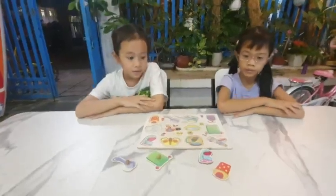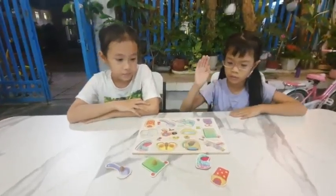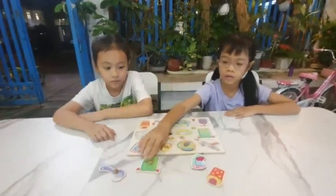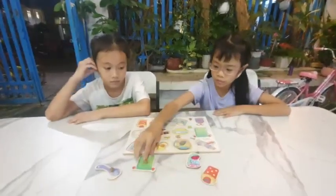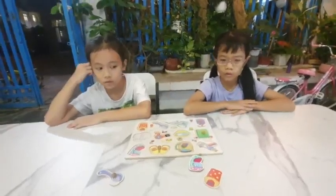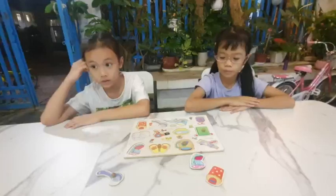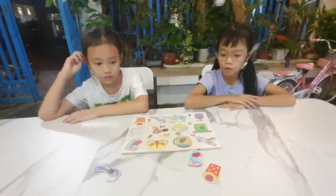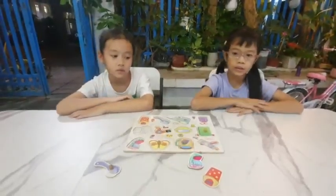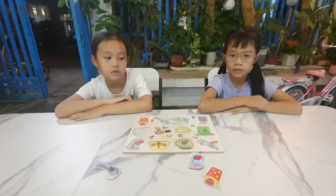Hana, where is the towel? Towel. No, don't show her. Hana, what is it? Towel. Very good. Put it in the puzzle. What is it again? Towel. It's a towel. What's color of the towel? Green.